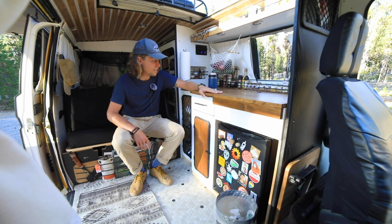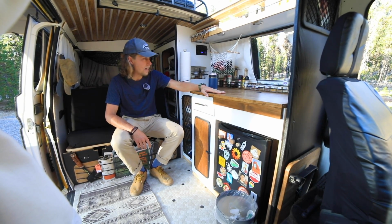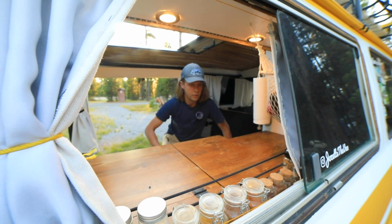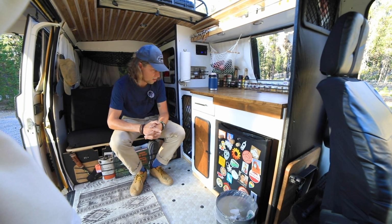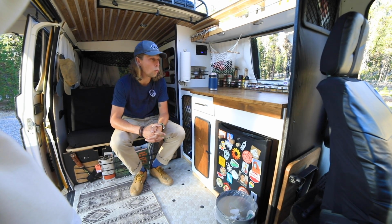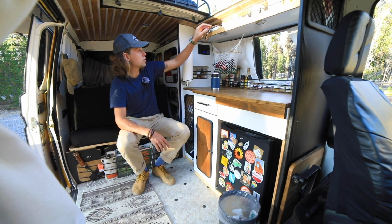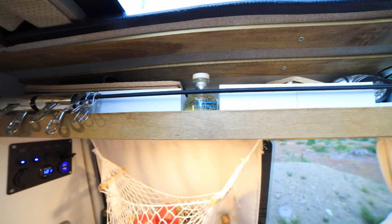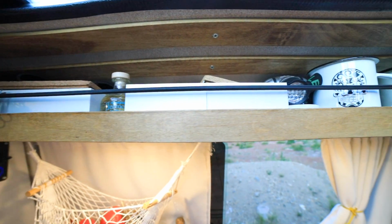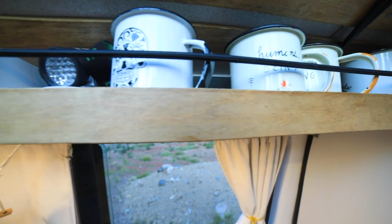I got two different types of wood here. This is maple and this is pine, and originally I was gonna keep the original color, which is why I got slightly better type of wood, but eventually found out that for myself at least, white gave more light into the van. I got also this upper shelf, which is super useful because it's fairly deep and I can put my mugs and a bunch of things. This elastic system here I use all around the van, you'll see.